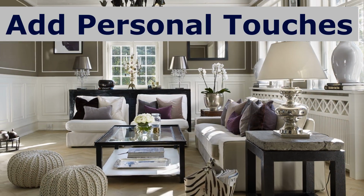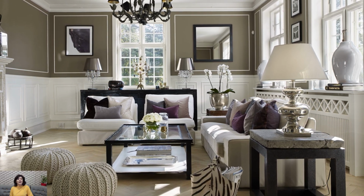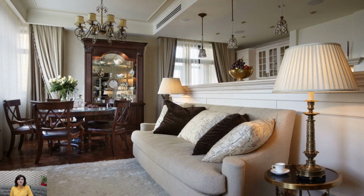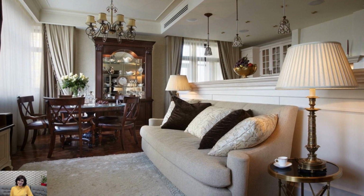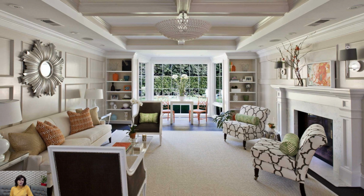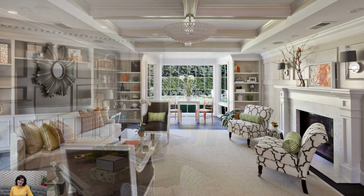Add personal touches. Finally, add personal touches and decorative accents to make your home feel warm and inviting. Incorporate soft textiles, plush cushions, and throw blankets to add comfort and coziness to your space. Display artwork, family photos, and cherished mementos to personalize your home and make it truly yours.